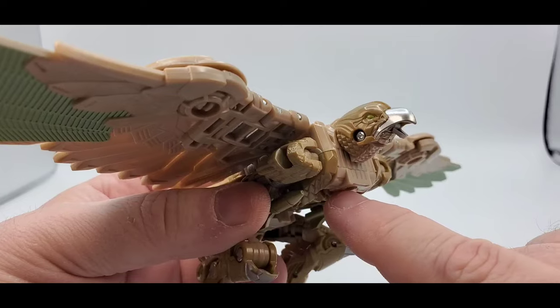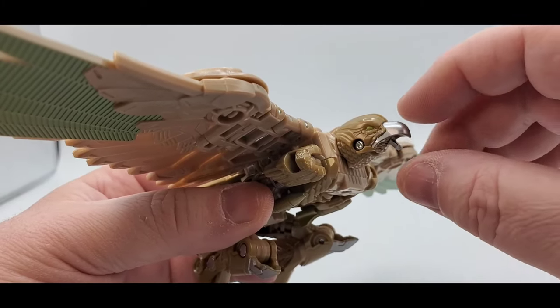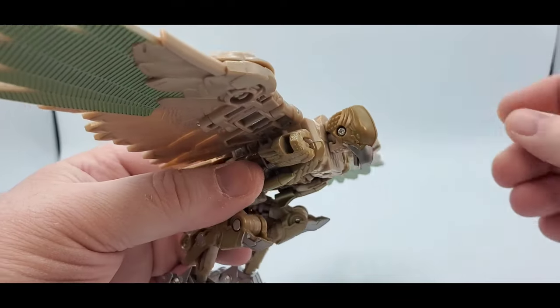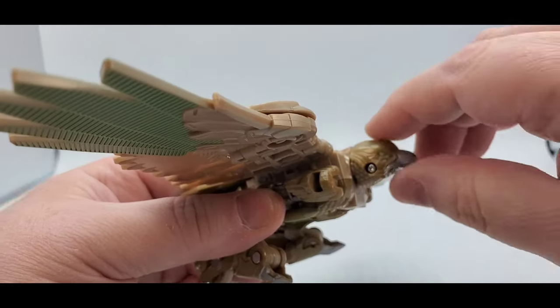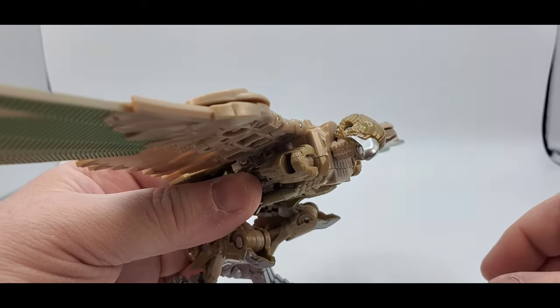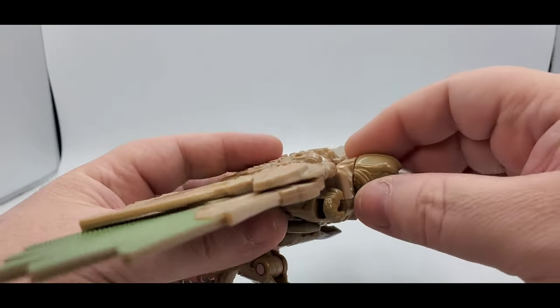She's got beautiful green eyes. I like that. You got some nice sculpt work throughout. That's pretty cool. Articulation, you can look down quite a bit, and you got a swivel right there. So she can kind of look over like, what are you looking at? Very nice.